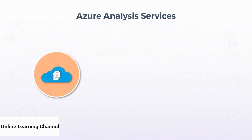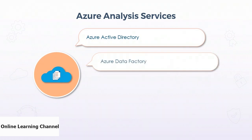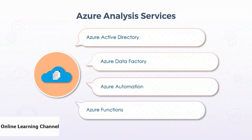Azure Analysis Services integrates with many Azure services, enabling us to build sophisticated analytic solutions directly in the Azure cloud. One of the things that we can integrate with is Azure Active Directory. It provides secure, role-based access to our critical data. We can integrate with Azure Data Factory. We can use those pipelines by including an activity that loads data into the model. And with Azure Automation and Azure Functions, we can use those for lightweight orchestration of models using custom code.